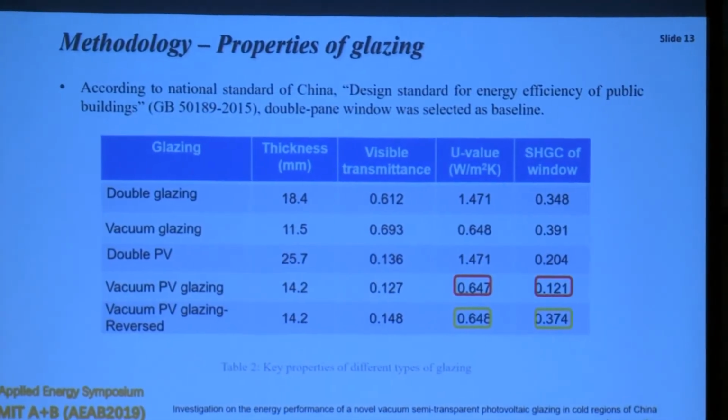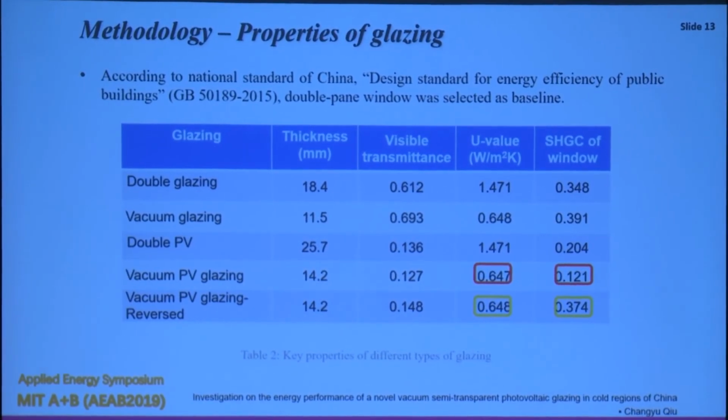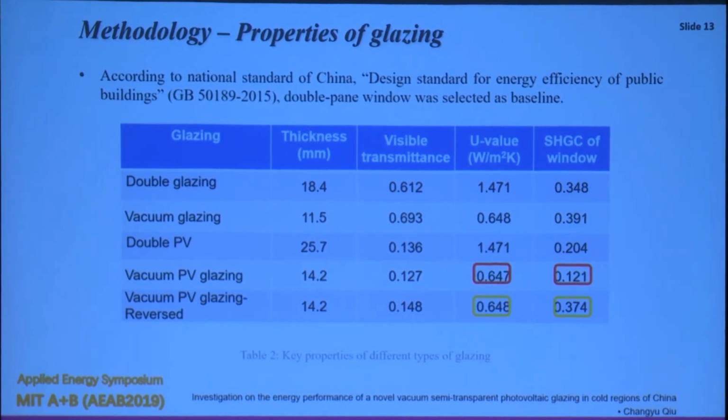In this study, according to the national standard of China, we choose the double panel window as the baseline to compare, to show the energy saving potential of vacuum PV glazing. And we also simulate the performance of the vacuum glazing and the double PV glazing to indicate the effect of vacuum glazing and PV glazing separately. As we can see, the vacuum PV glazing and the reverse vacuum PV glazing have almost the lowest U value and also the solar heat gain coefficient.